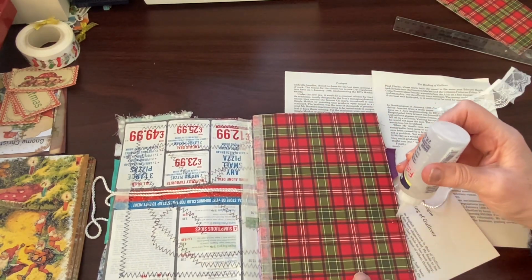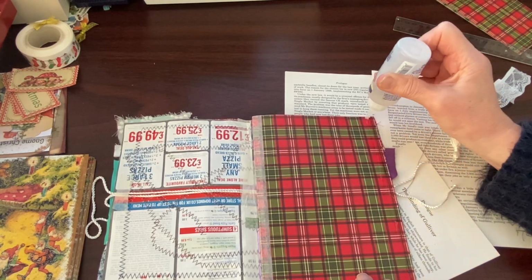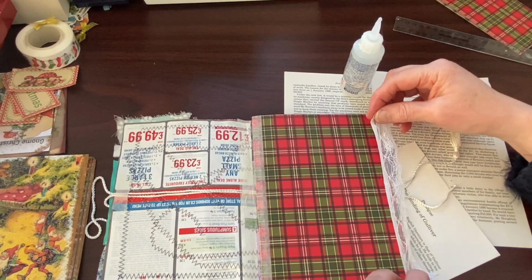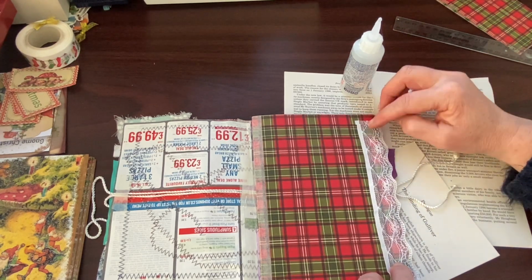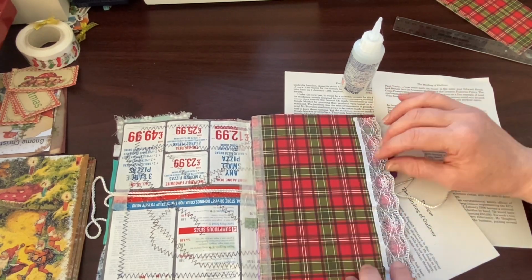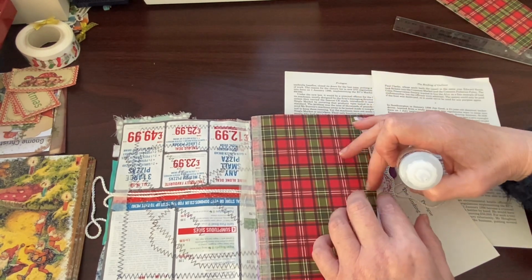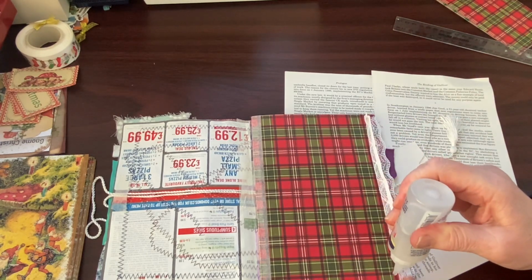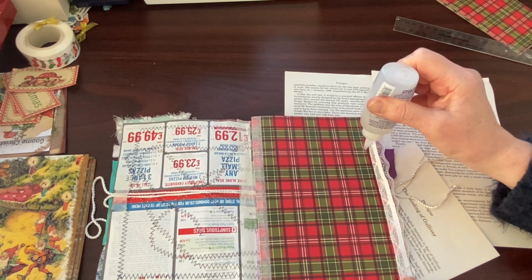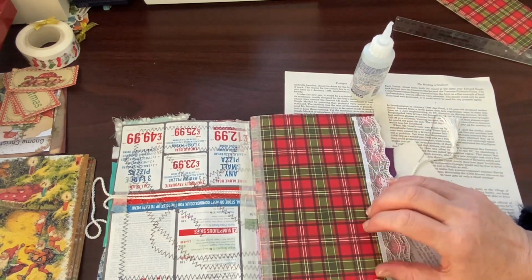I haven't bought a new little Fabri-Tac bottle yet, so I've had to fill my old one up again. And yeah, it doesn't seem very happy even though it's brand new Fabri-Tac. I think it might be that the bottle is ready for renewing. Yep, so I don't want too much over the edge, otherwise it's going to crash into the fastener and all sorts of things. But I don't even mind that the plaid shows through because it's the same Christmassy colours as everything else. I just didn't want it to be really obviously not covered.